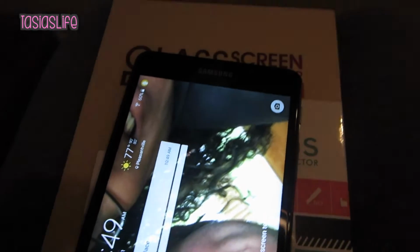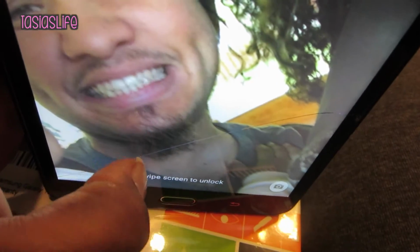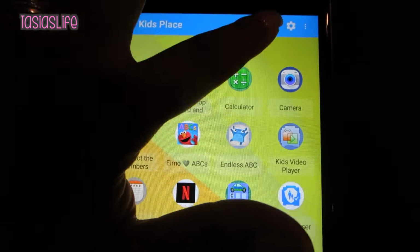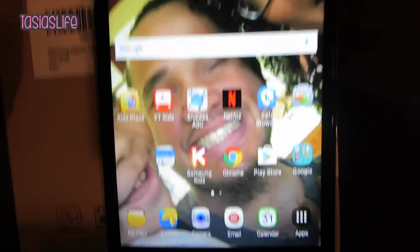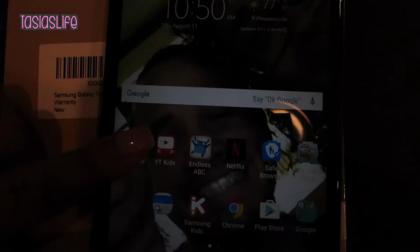Hey guys, so I just wanted to show you this real quick. First of all, this is his tablet. I don't know if you can see the crack before, but now you can. It's right here. Before I put on the screen protector, I just want to show you this. This is the app I was talking about. Let me type in the code. So this is what the tablet looks like. You probably know what it looks like. So this is the app. It's called Kids Place.